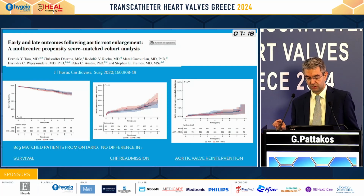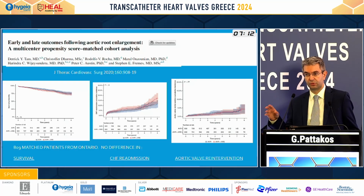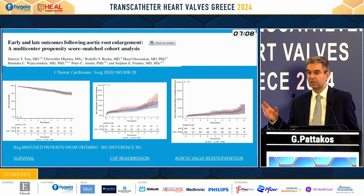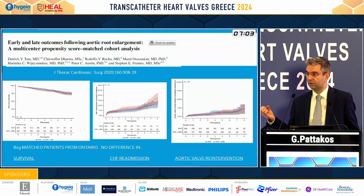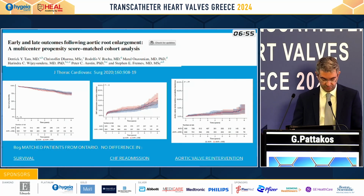So I think the issue here is that these are comparing patients who just had a straightforward SAVR, who already had an annulus big enough for an appropriately sized valve, and patients who needed an aortic root enlargement, right? So these are patients who had a smaller annulus. When you do an aortic root enlargement, these patients now go to being toward their colleagues who had a large annulus, towards their peers.